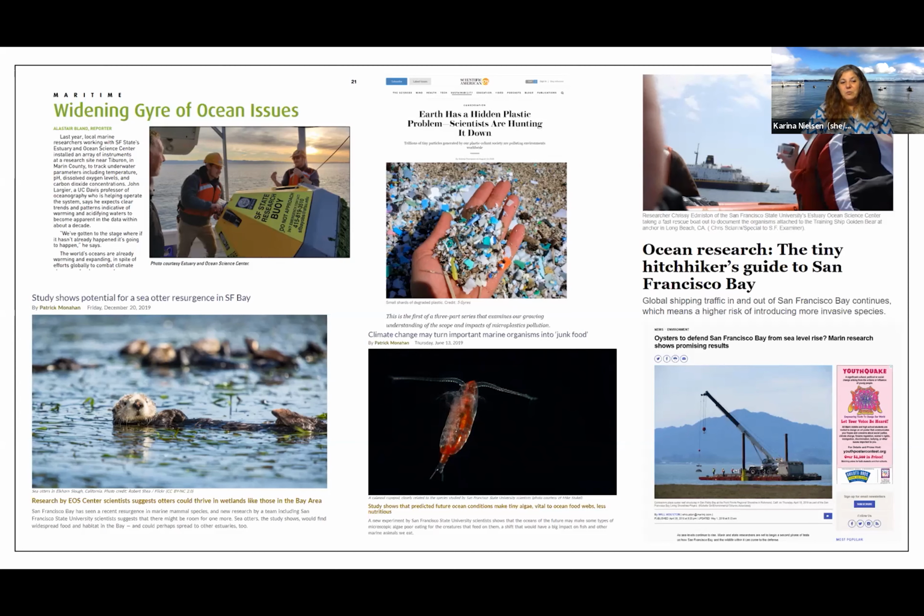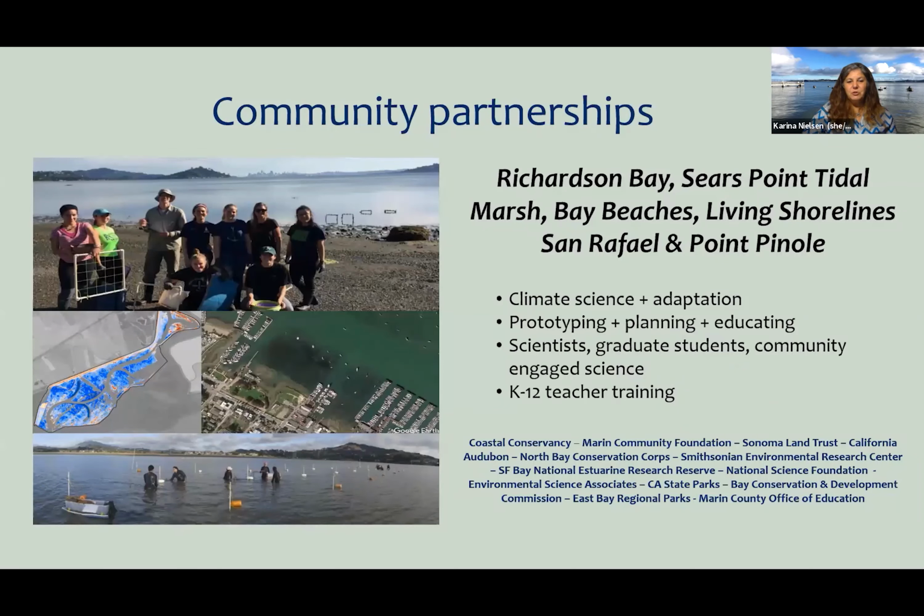What are the ways in which we might restore the health of San Francisco Bay? Could sea otters make a comeback? What are the ways that we can adapt to sea level rise that use more nature-friendly approaches, and that actually achieve two goals: a conservation benefit and protecting our shorelines from rising seas? So those are the kinds of research projects that we're doing.